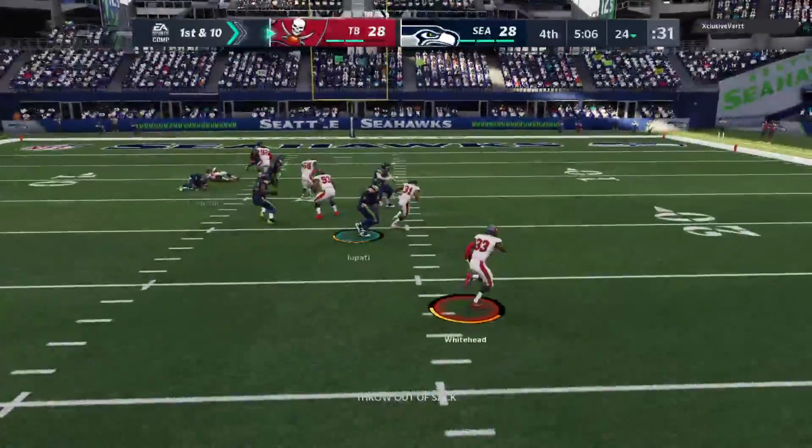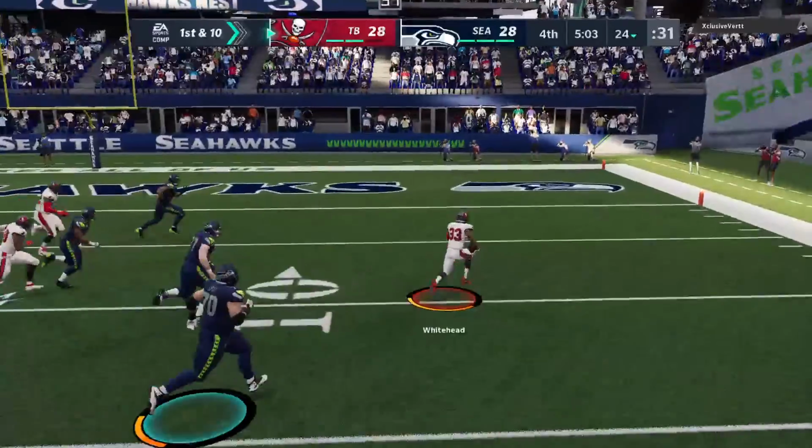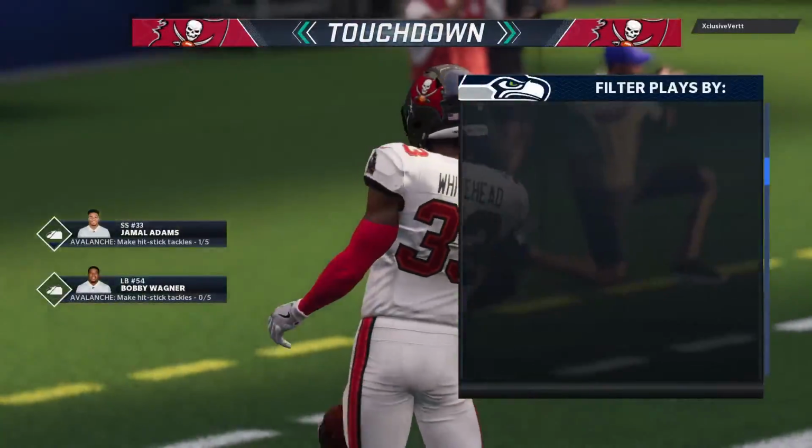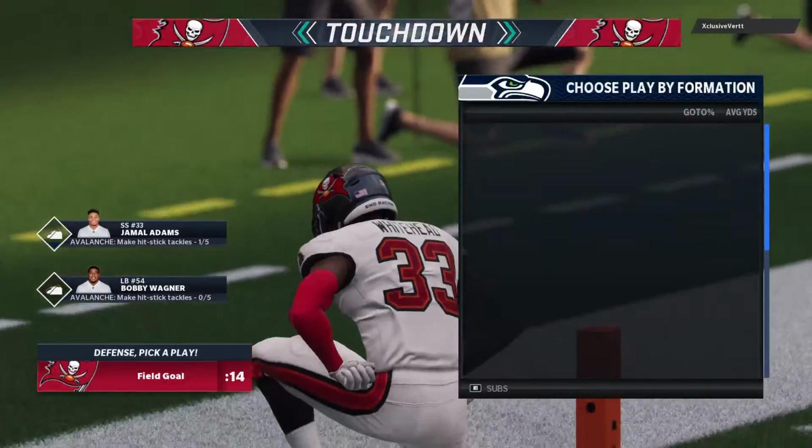And this is going to be intercepted. Picked up by Jordan Whitehead. And it's a pick 6. He brings it back to the house for a Buccaneer TD.